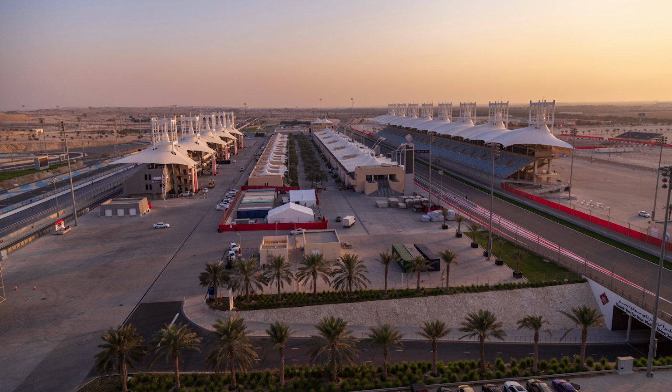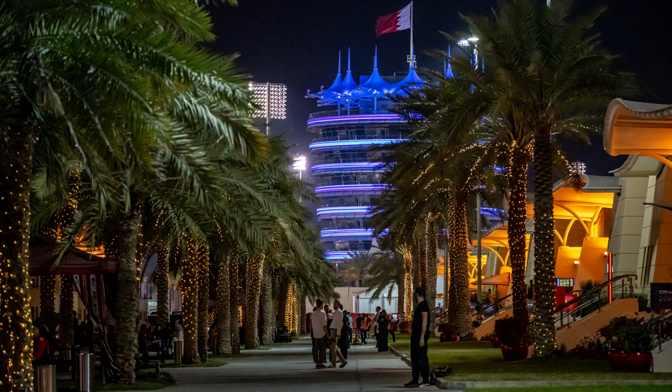In 2006, Bahrain again kicked the season off, and there was a titanic battle between Fernando Alonso and Michael Schumacher, the Spaniard coming from 4th place on the grid to cleverly maximise the pit stops, to come through in the lead and defend ferociously for many laps against the Ferrari driver to take an important victory.